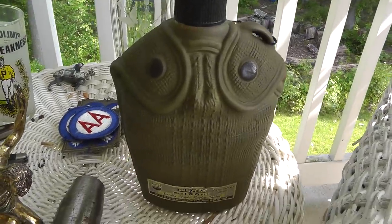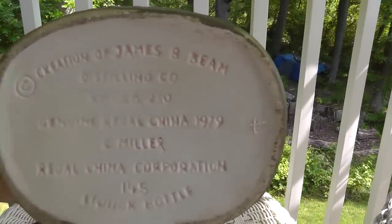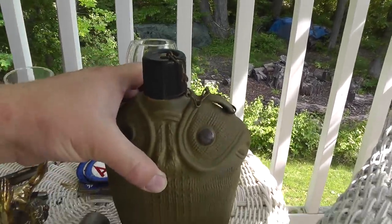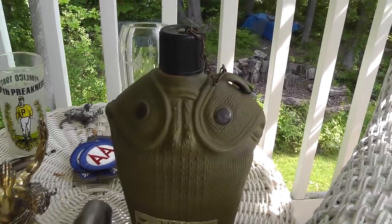Thought this was neat. Jim Beam bottle from 1979. $5. Just really like that in the shape of an army canteen.